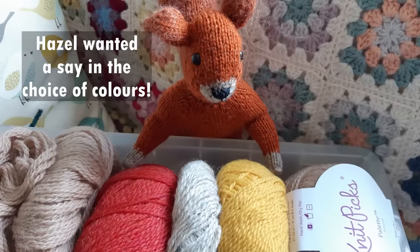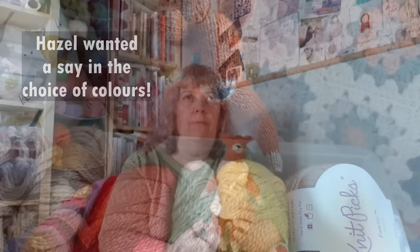Then I had fun making her dress, which is done in two colours. It's done as a colour work thing, but not in the usual way of bringing your yarn around the back. It's done through slip stitches, so you only ever have one colour in your hands. So I think that's a really nice way of doing colour work.